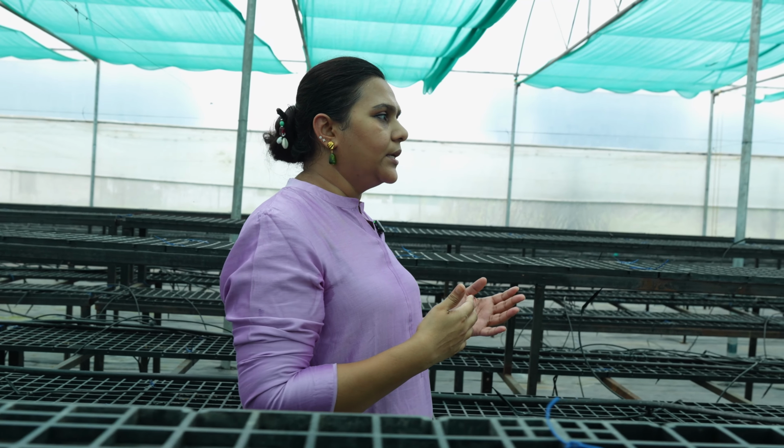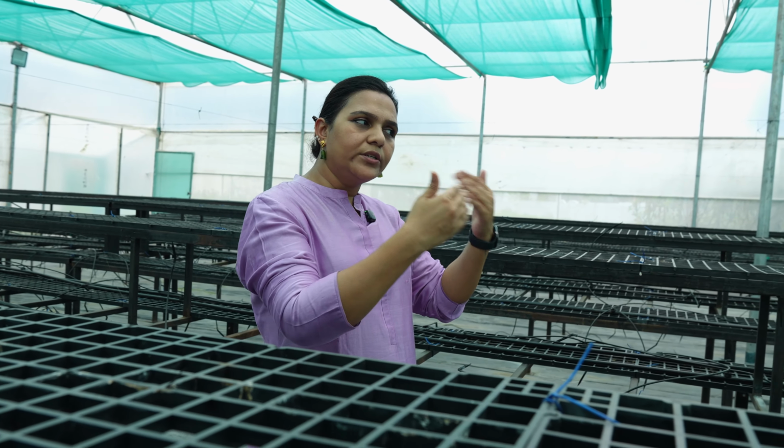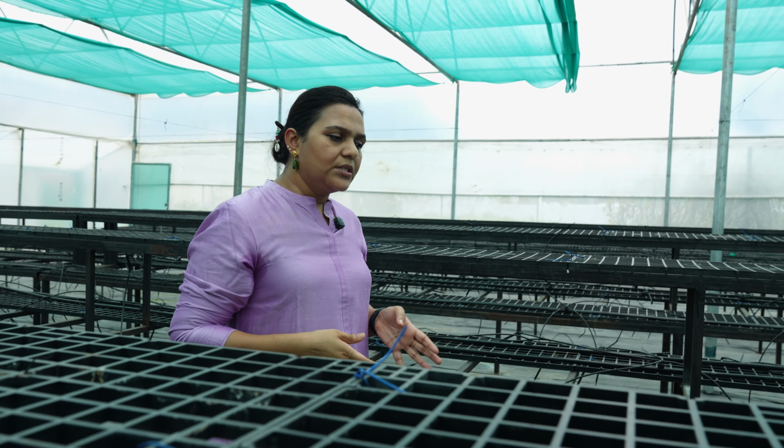And many people who are conscious about the pricing and how much to invest in the poly house can definitely go for the raised beds, and that is pretty easy. You have to raise a bed, the mulching or weed mat is placed, and on top of it grow bags are placed. So these are the two options, and our preference is to go with the table and the drain cell.